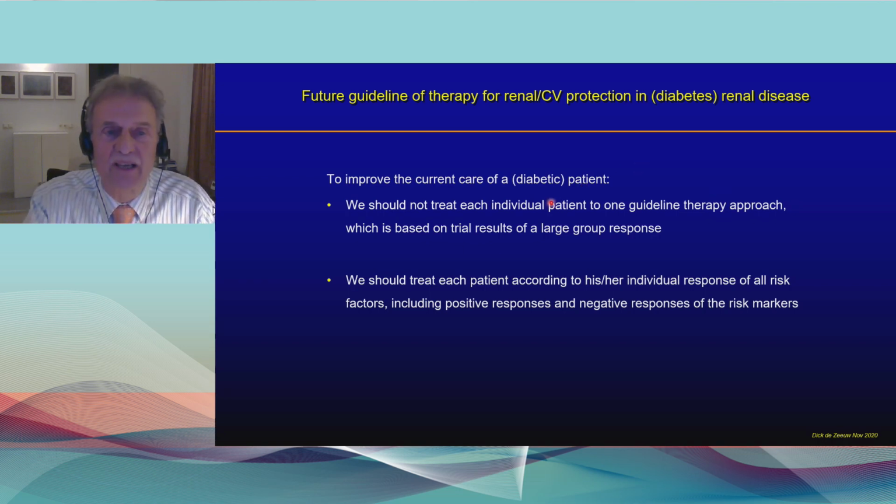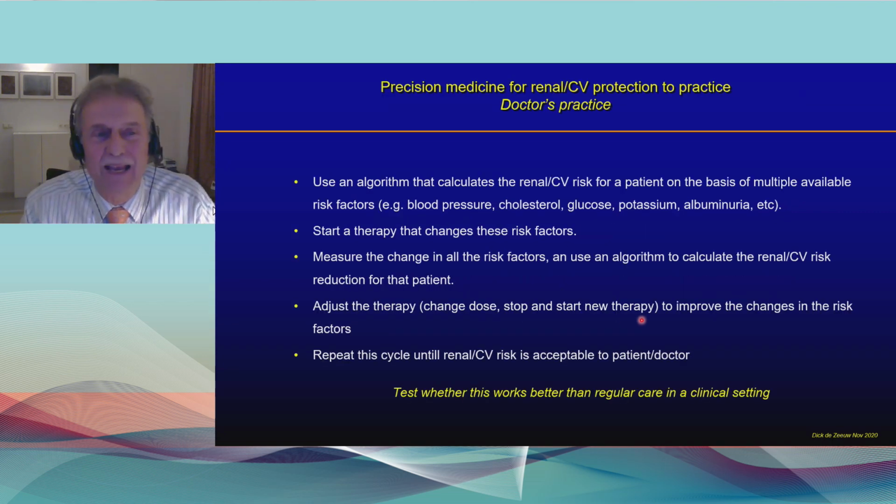To improve the current care of diabetic or non-diabetic patients, we should not treat each individual patient with one guideline therapy approach, which is based on trial results of a large group response. We discussed this before, but we should treat each patient according to his or her individual response of all the risk factors, including positive and negative responses. We can do that by using an algorithm, the famous PRE score, that calculates the renal risk for a patient on the basis of multiple available risk factors.